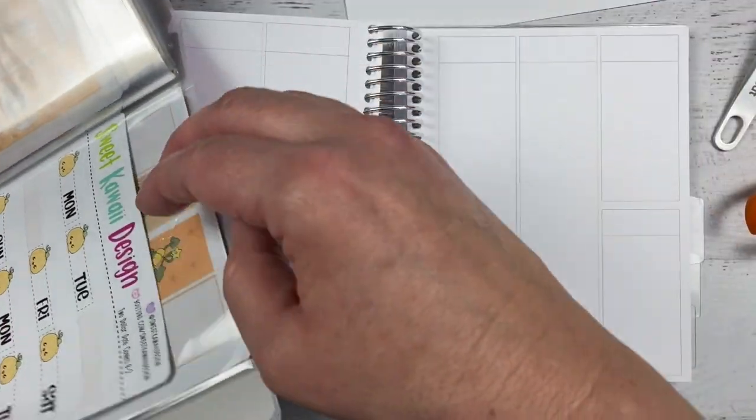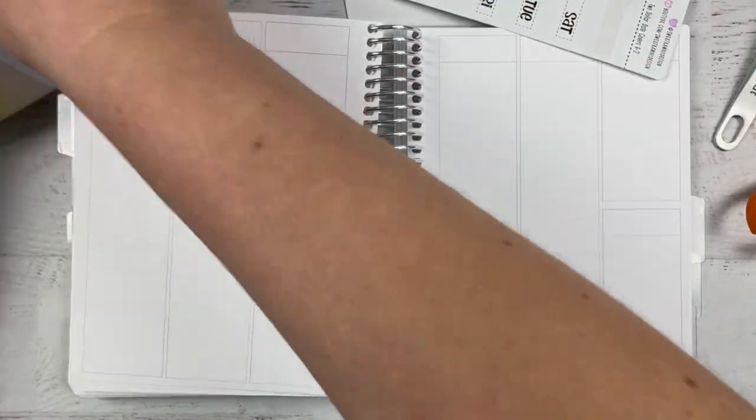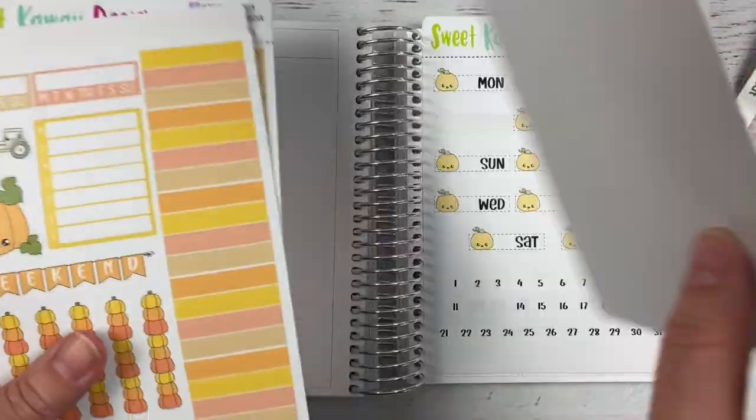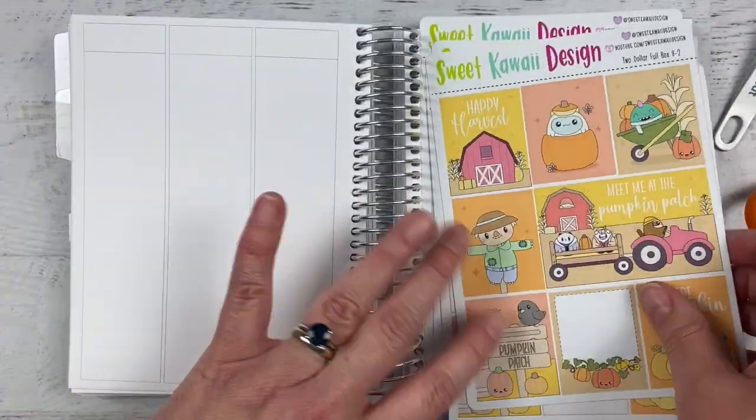So I'll pull out the sheets I have for the pumpkin patch kit. I love these $2 Tuesday sheets from Sweet Kawaii Design. You can see I only need one date covers. I use them for so many different things. In this one, in my Hobo Cousin, on the daily pages, in my school B6, because I have multiple planners.